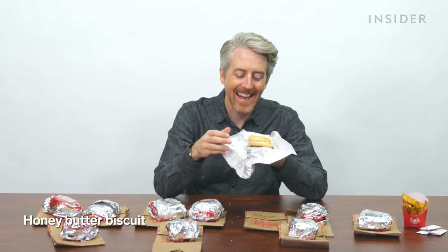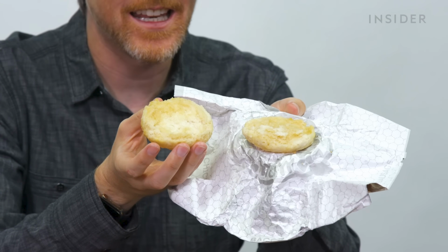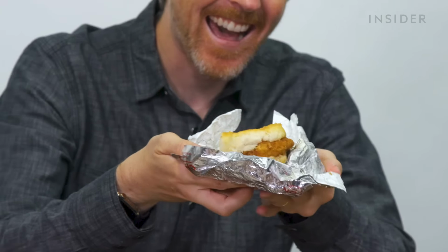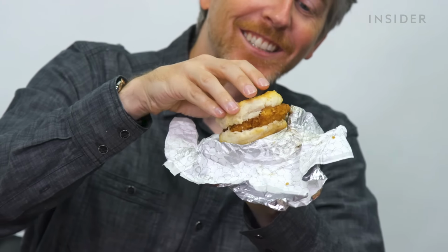They have a few things that are honey butter based. I am so glad that fast food places are introducing honey to their breakfast menu. I think maybe it's to do with the fact that chicken sandwiches have become so popular. First one we got here is the honey butter biscuit. Hey, it's just a biscuit with honey butter. I mean, yeah, I'll have this anytime. This one has some heft to it. It's the hot honey biscuit. Yeah. A little chicken on there.